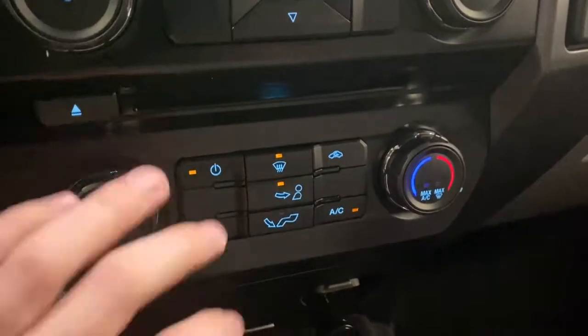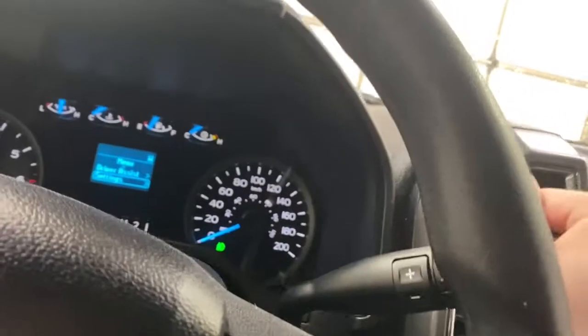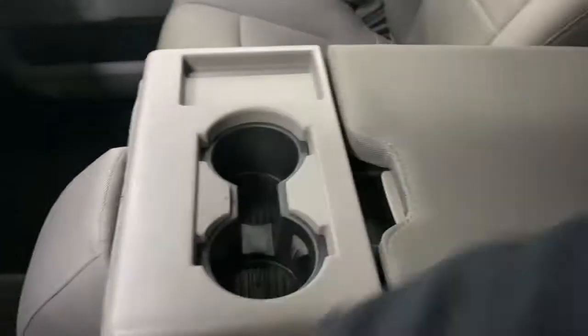Down below that, you've got your climate controls, AC, standard, you've got CD player over here, and then 2 high, 4 high, 4 low. Below that, you do have a 12-volt outlet, which is being used for an aftermarket backup camera right now, which is actually located in the mirror up here. And then you also have your center console bench seat, acts as a center console, or if you have an extra passenger, the seat folds up like so.